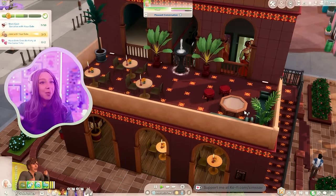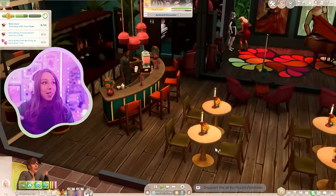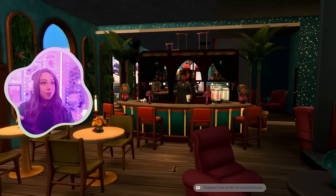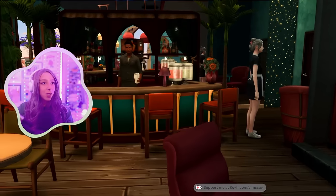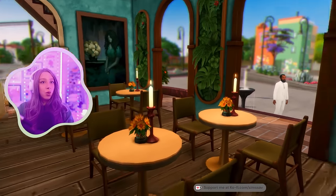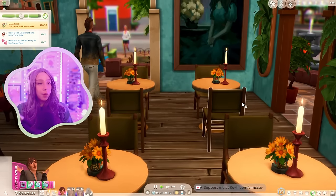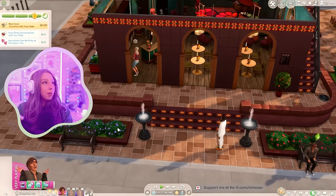We got some seating up here, and then down here we've got a stage for music. We got a really nice bar. This is my favorite item from the new pack, the little twinkling lights you can put on the wall and the ceiling. It's so cute. But yes, here it is. It was actually quite difficult, but I had fun building it.